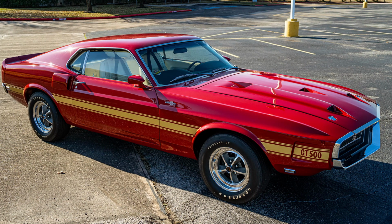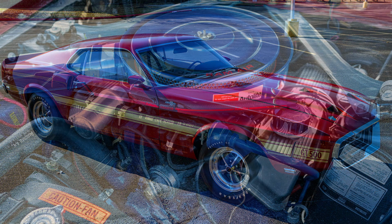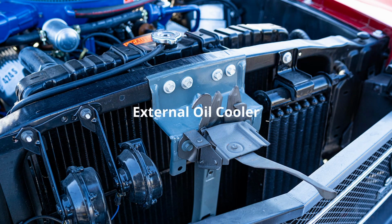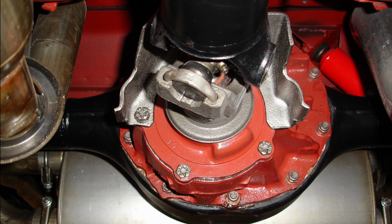Opting for the drag pack gave you much more than the choice of a 3.91 or 4.30 rear end gear. First and foremost, the standard 428 Cobra Jet was replaced with the 428 Super Cobra Jet that featured a beefed up rotating assembly. Next, there was the external oil cooler, which also required the relocation of one of the horns to the passenger side. You also received a traction lock differential.